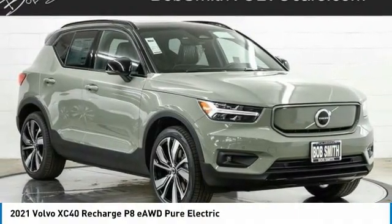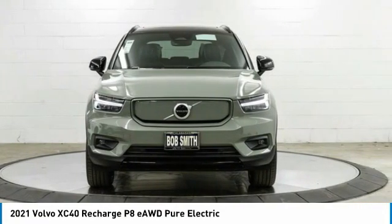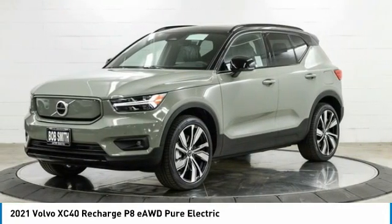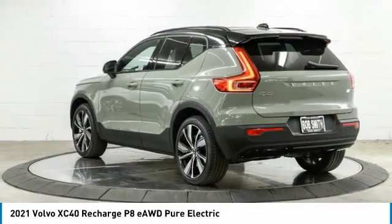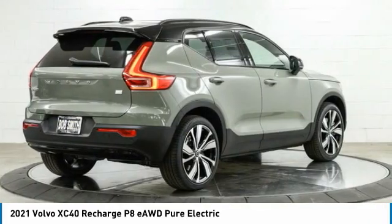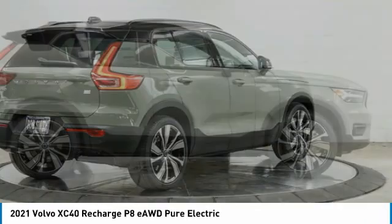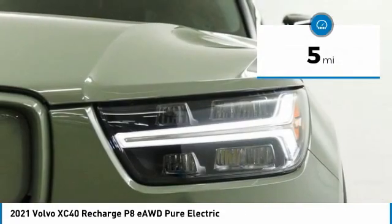2021 XC40. The Volvo XC40 is a compact SUV built with safety in mind. A wide variety of technology aids assist in keeping passengers safe. The XC40, however, has not forgotten about handling, refinement, and ride comfort, all of which make this vehicle one to consider. This vehicle has less than 100 miles.